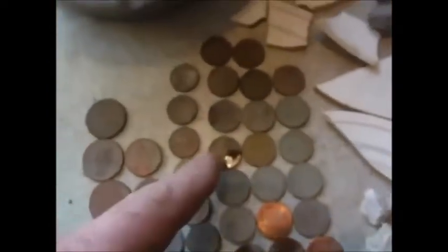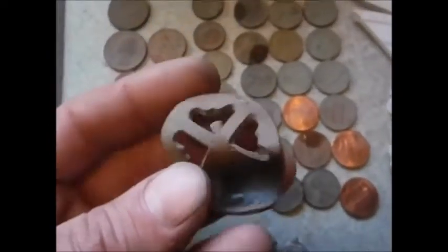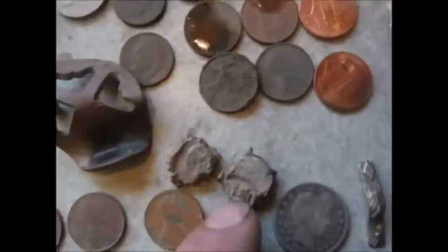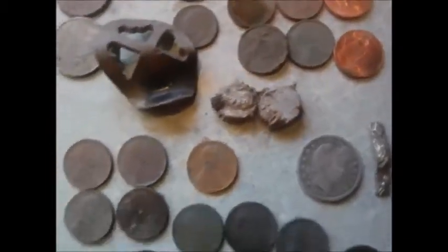No shortage of clad, pennies, and dimes, quarters, some nickels. Unusual bent up piece here. I'm not sure what that's for. It had another prong right there on the right side. Let's see, a couple Lisley bale seals. These aren't quite as nice as the other ones I got, but hey, it is what it is.